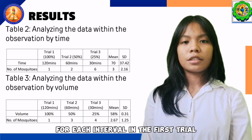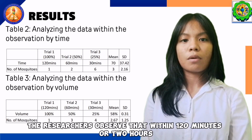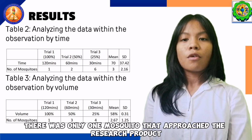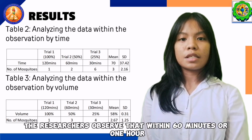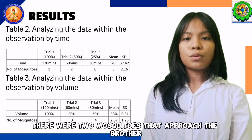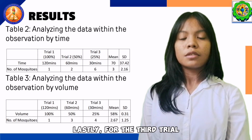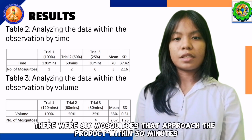In the first trial, the researchers observed that within 120 minutes or 2 hours, there was only one mosquito that approached the research product. For the second trial, the researchers observed that within 60 minutes or 1 hour, there were two mosquitoes that approached the product. Lastly, for the third trial, there were six mosquitoes that approached the product within 30 minutes.